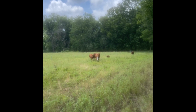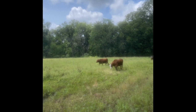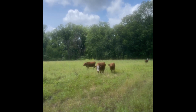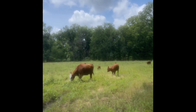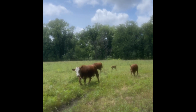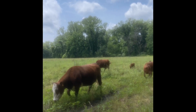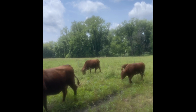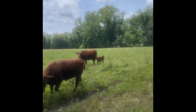Looks like the cows are starting to move as I nudge out this lane. Guess I'll be walking back down lane 8 in a second here.